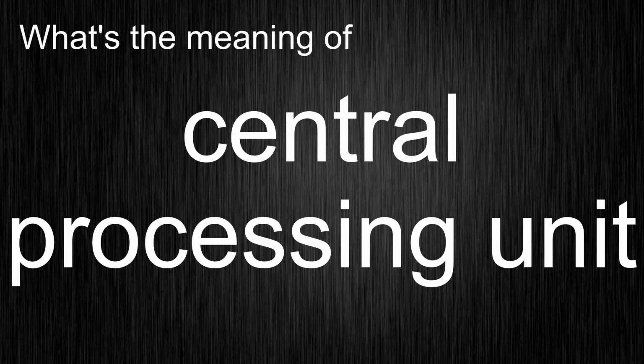What's the meaning of central processing unit? Central processing unit.